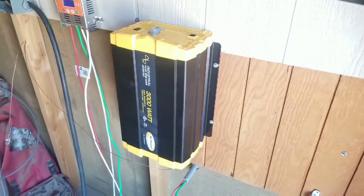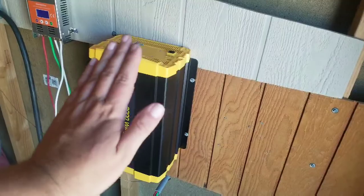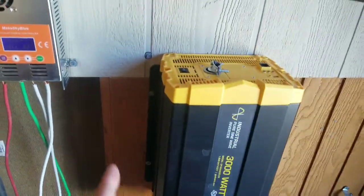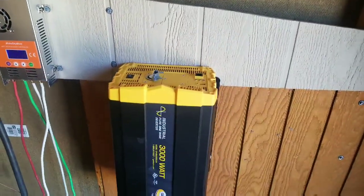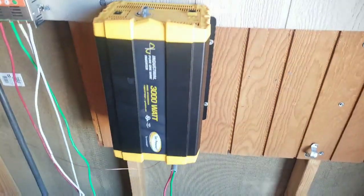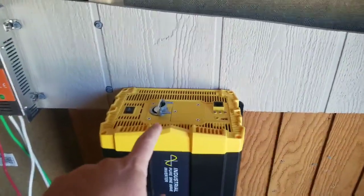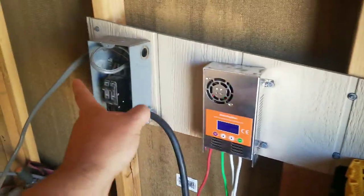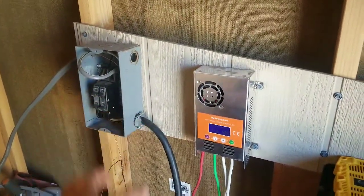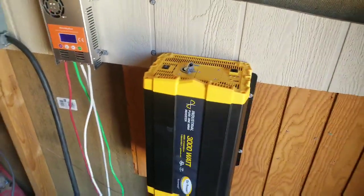Alright, so got the inverter installed. I installed two there just so it won't twist side to side. The other two on the left side are installed just in the stud to help hold the weight, like I said before. Now, the power is going to be coming up through the bottom from the batteries. It's going to be inverted, coming through the top, going up and over into the junction box and connecting somewhere. I'll let the electrician deal with that. Good to go.